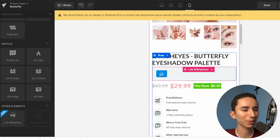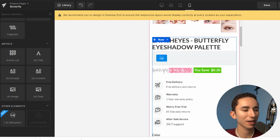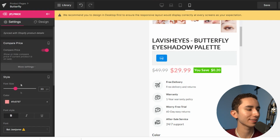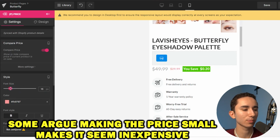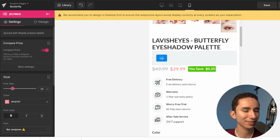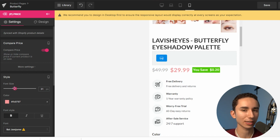But scrolling back up, we're looking pretty good here. We got the product title. We got the review widget that's going to be there. Price is standing out. Now for price, I typically, and there's different schools of thoughts here. Some people like to make it small. And by small, I would say smaller than the actual compare at price, because it makes it seem like the price itself isn't a lot. So sometimes for smaller ticket products, people will do that. And I know there's a lot of psychology that goes into this. But for me personally, I like to make it big.